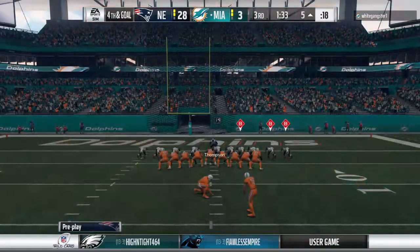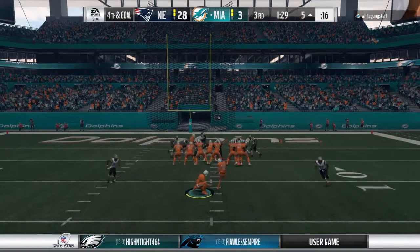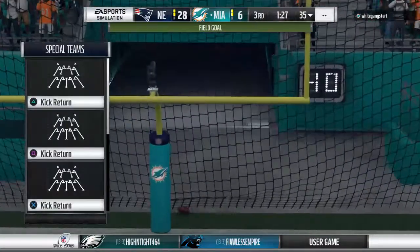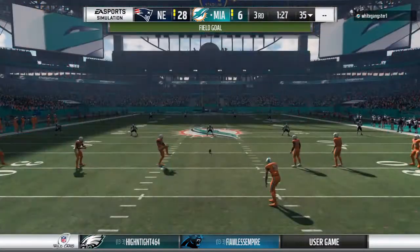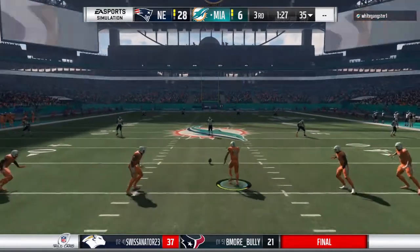So out comes the field goal team now for the second time here today. From the right hash here, should be an easy one. And his kick is good. And the Dolphins are going to be forced to settle for 3. A good drive gets them inside the 5, but they couldn't punch it in.